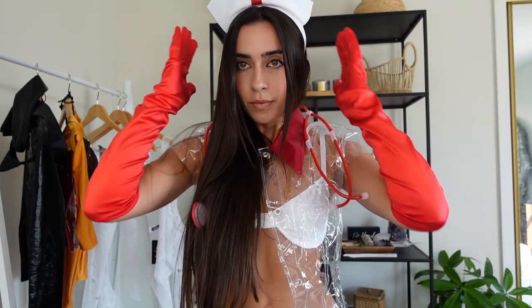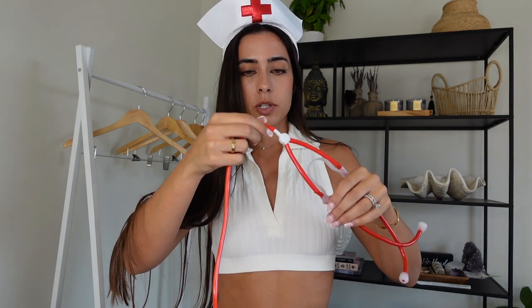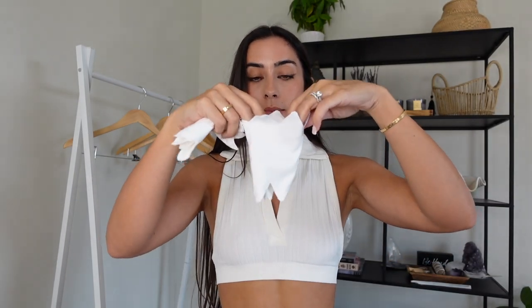Not to mention all of the accessories that come with it. You have the adorable nurse hat. Oh my God, a vibe. I'm so here for it. And then red gloves, super sexy. And last but not least, you have a stethoscope. I do have to say this is super freaking cheap. When I was filming it, this totally fell off, but you just put it back on. It's fine. We don't really need to listen to people's heartbeats. It's fine. And you have these cute little cuffs that go on your wrists to match.